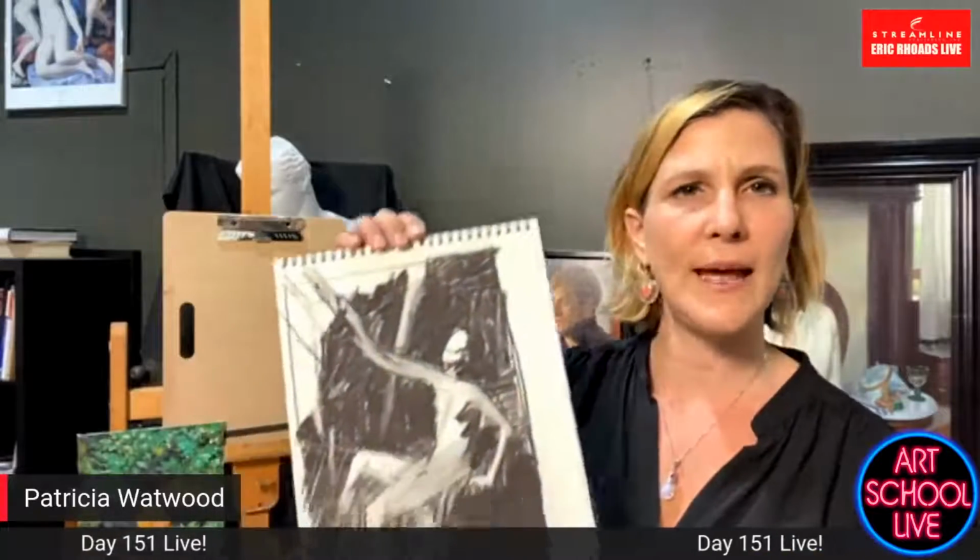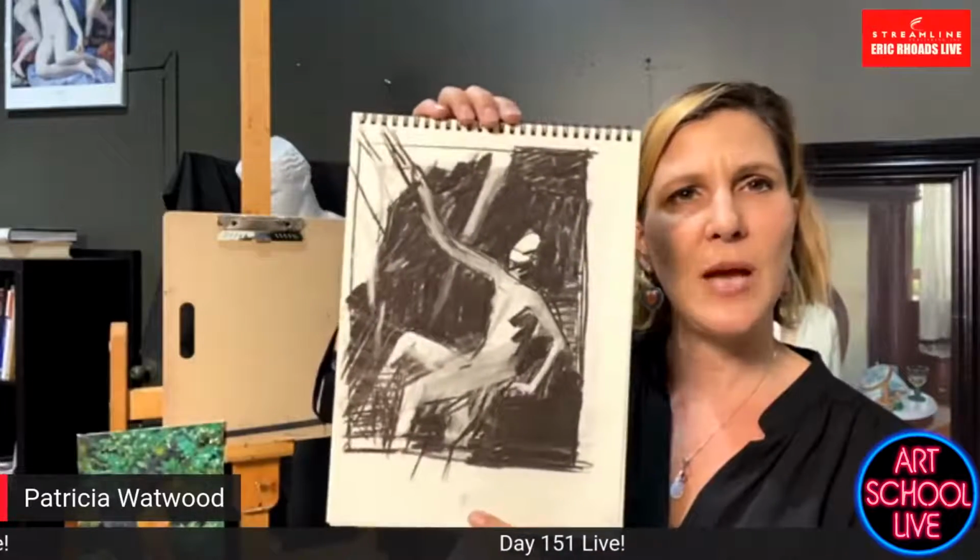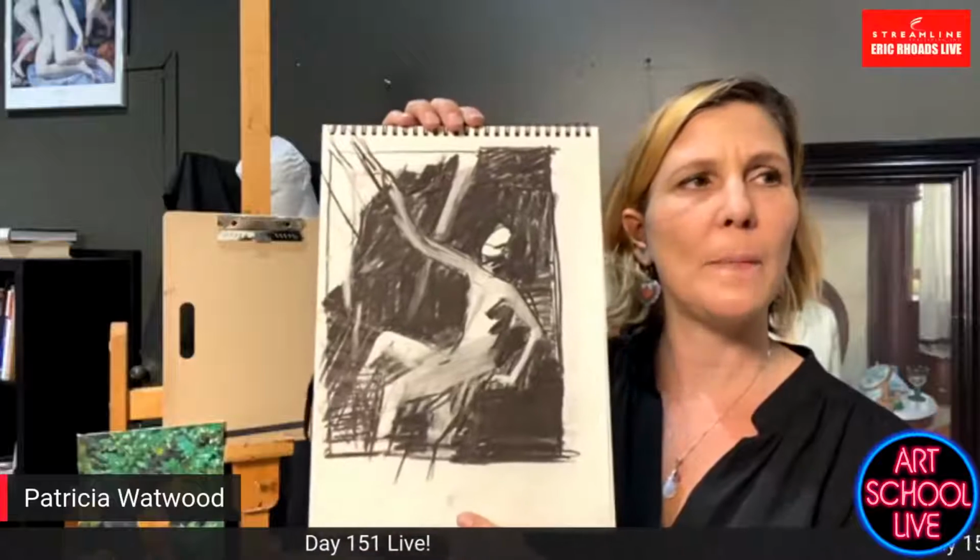And one of the things that I've been learning about right now is this thing called notan. And notan is from a Japanese term meaning just dark and light, black and white. And there's a wonderful composition book by Arthur Wesley Dow called Composition. It's actually an older book. Yeah, I have it. It's great.